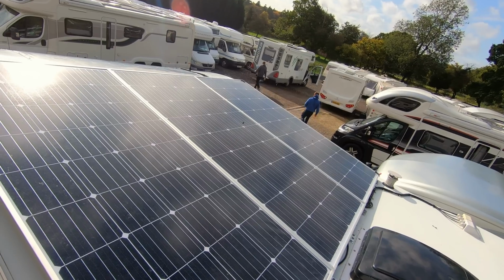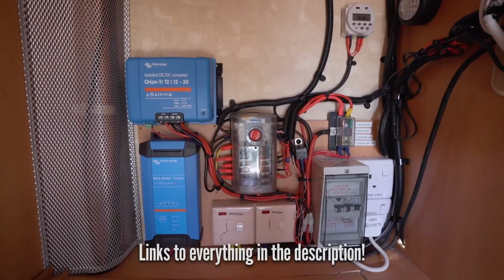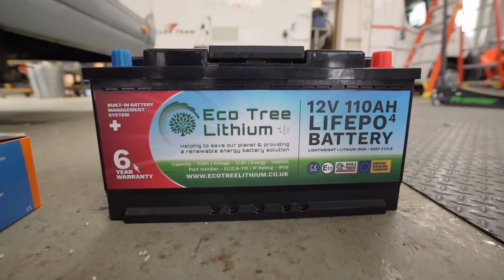The power. Now on my roof I've got three 160 watt rigid solar panels, which come into a Victron system. So an MPPT charge controller, and an actual Victron charger, so if I go onto campsites, it gives me a 20 amp charge. I've got a 30 amp DC to DC battery to battery charger. I've then got a 2500 watt pure sine wave inverter, and all that power runs into my EcoTree batteries. I've got two 100 amp hour batteries, and they are a lifesaver.